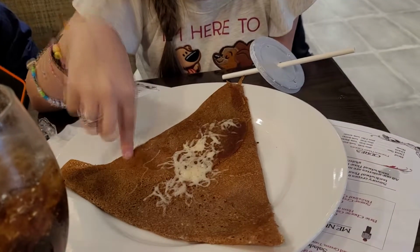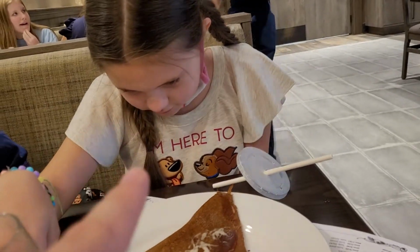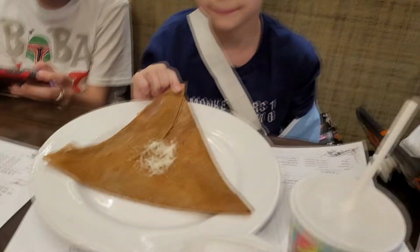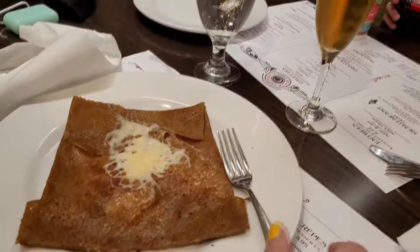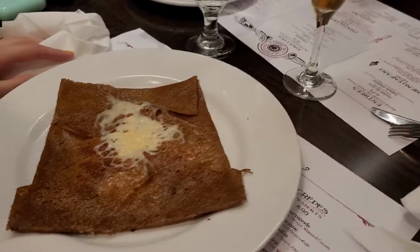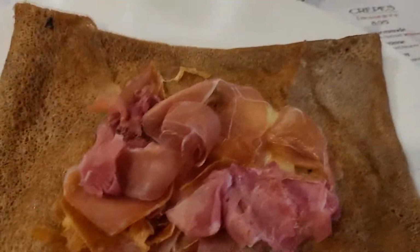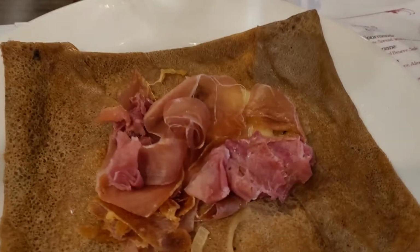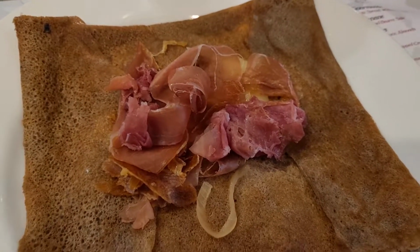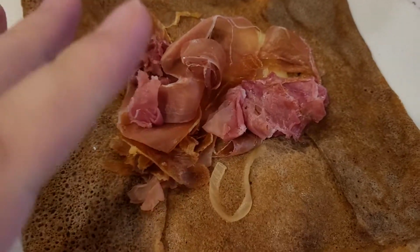All right, in order, we have the kids' cheese crepe, which she has already said just smells like quesadilla. So go figure. That's children's palate right there. The kids' ham and cheese, which is very similar but with ham. The chicken, which I can't pronounce. Something chicken. And the Savoyard. I don't know, Chef Boyardee? Anyway, it's imported ham, caramelized onions, cheese.